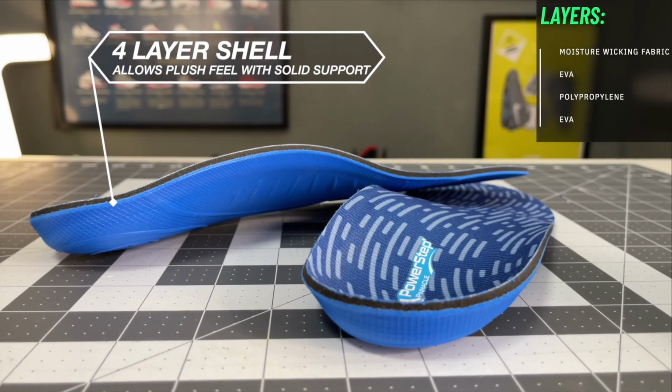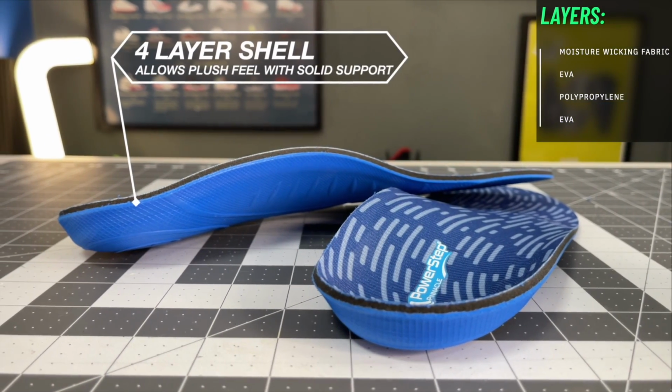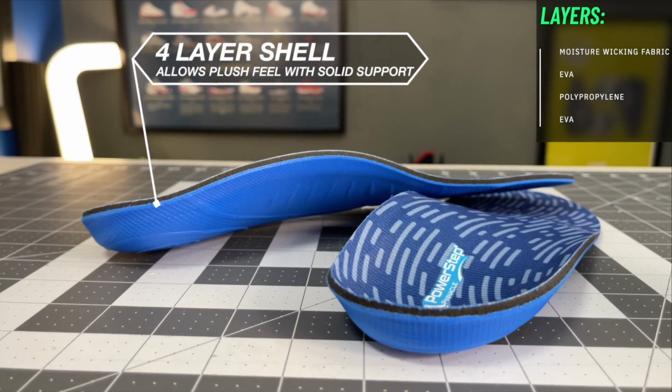So I think the low, standard, or high really comes down to you, what you would like best on your foot.